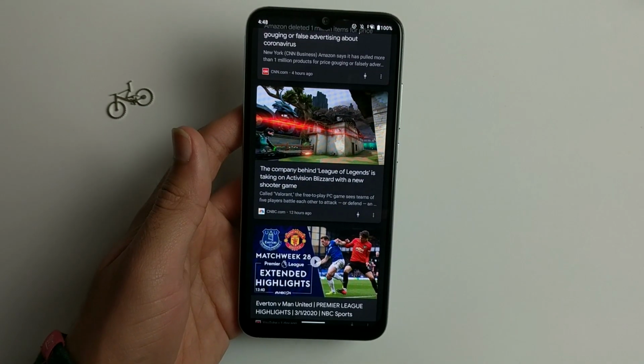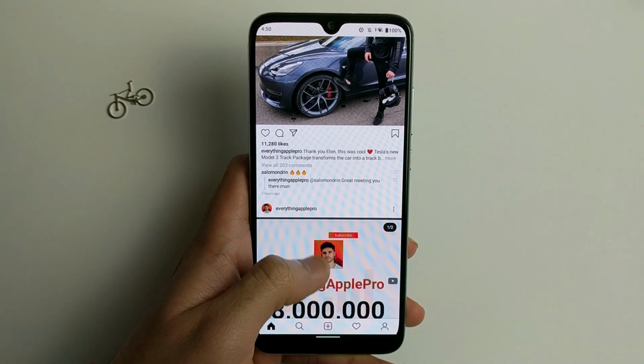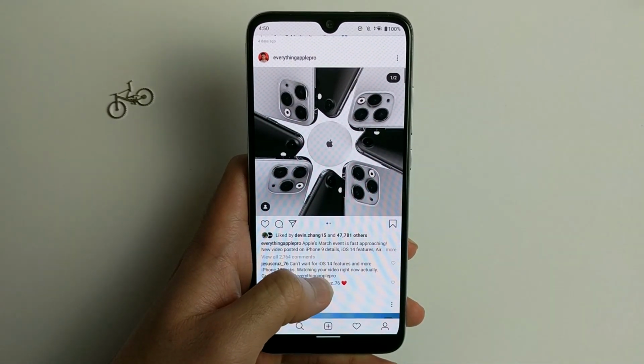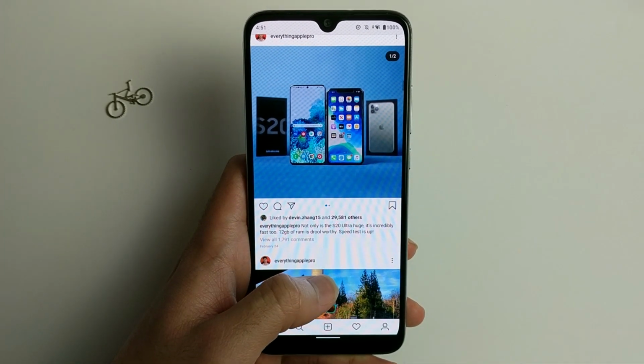Alright guys, that's it for today. I'm just trying to warn you guys, do not update right now and wait for the next Android 10 update, which should come out probably in a few months.